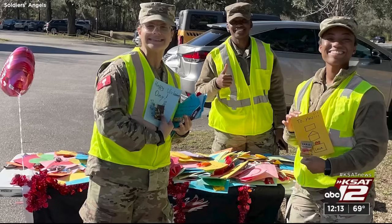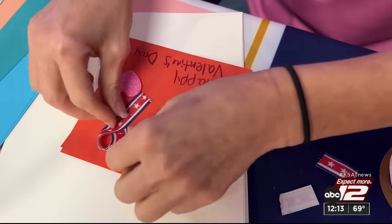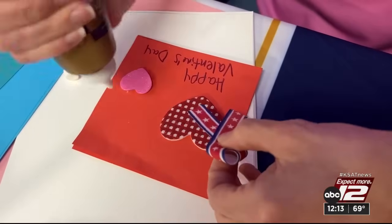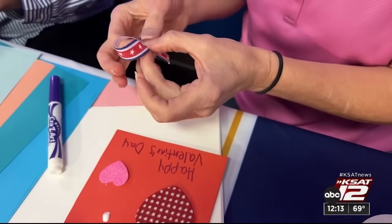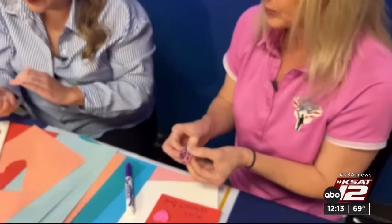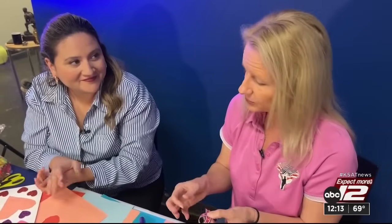Last year, Soldiers Angels collected about 5,000 cards. I like the ribbon. That ribbon was a nice touch. I know. If you want to spread love this year, all you have to do is send $1 per Valentine to Soldiers Angels. For deployed, we actually do both cards and care packages. So we'll put cards in each of the care packages we sent. When we're visiting hospitalized veterans, we take snacks and hygiene kits and sometimes blankets.